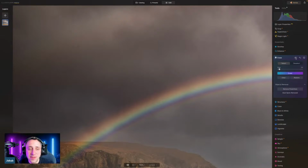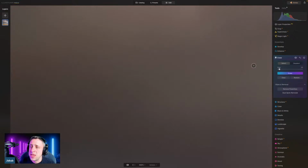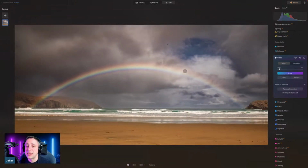Let's have a look before and after. I hope you can see it. Let me actually zoom in just to make sure. You can see one right here. There are actually more of them, two here. So this thing basically just removes all of this at the same time.